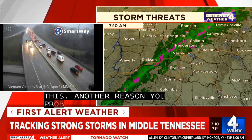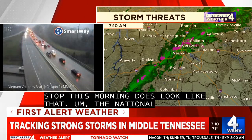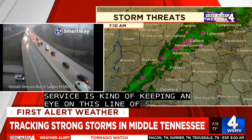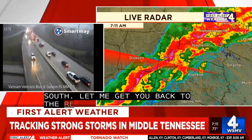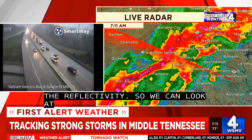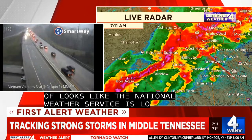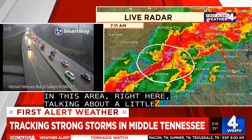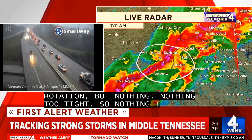Does look like the National Weather Service is kind of keeping an eye on this line of storms that's a little farther to the south. Let me get you back to the reflectivity so we can look at this storm system. It kind of looks like the National Weather Service is looking down in this area right here, talking about a little broad rotation, but nothing too tight, so nothing that would spin up a tornado, but it is still something to pay close attention to.